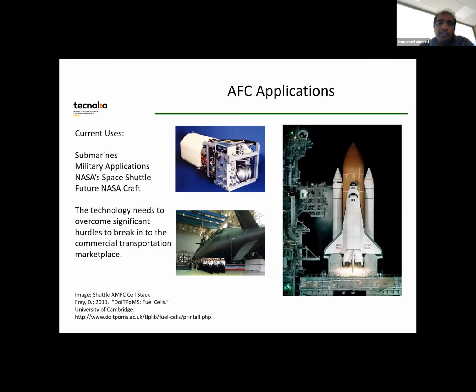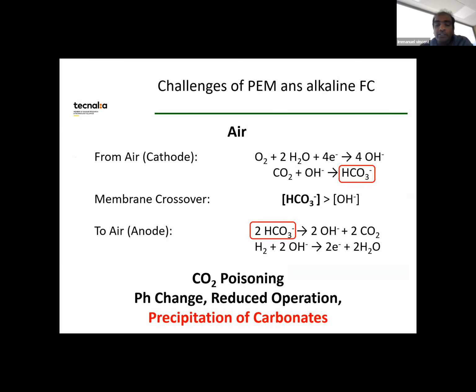Now the alkaline fuel cell has already worked in many different areas such as terrestrial applications and some specific marine applications. But in order to bring it into the commercial transport market, it has some challenges such as carbon dioxide poisoning, the pH change, reduced operation and the precipitation of carbonates.